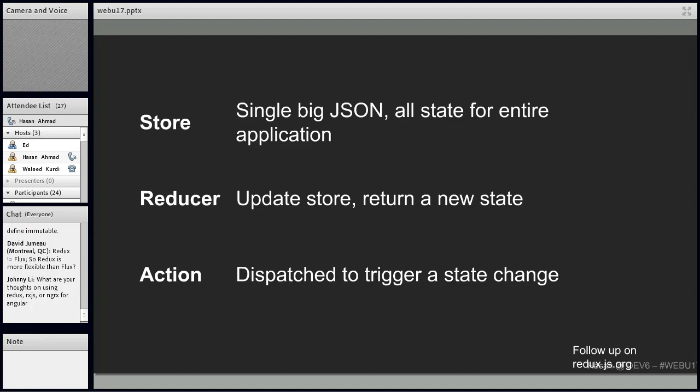We both use Redux. I will talk a little bit about using Redux in Angular. It's one of the points that I'm going to get to a little bit later, so I'll come back to that point.